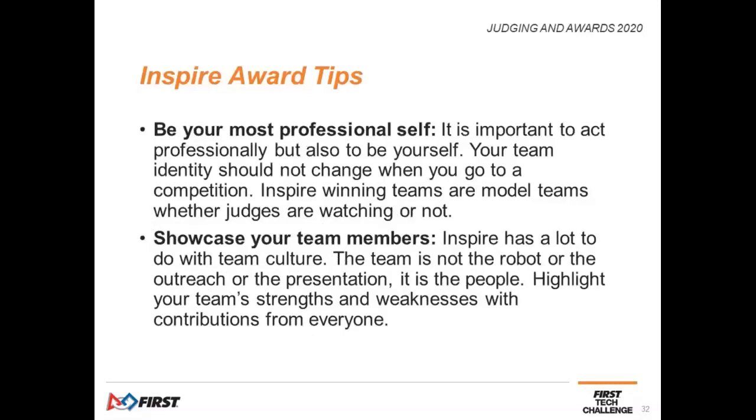So some tips here are: be your most professional self. Judges don't want to see a show. They don't want to see a facade. They want to see your team at their best, but you don't need to change your team identity. As I said earlier, you don't need to be robots. You need to be the most professional version, but it doesn't mean that you should put on a play and behind the scenes be saying bad things about other teams. You should be graciously professional in all ways, whether or not there's a judge sitting next to you.